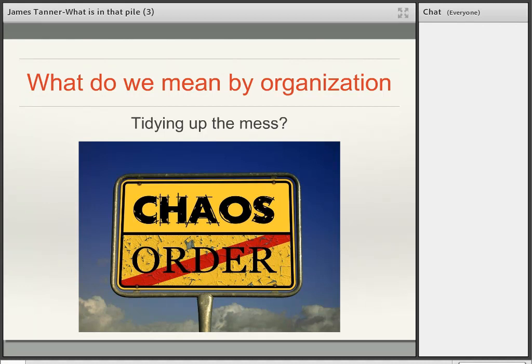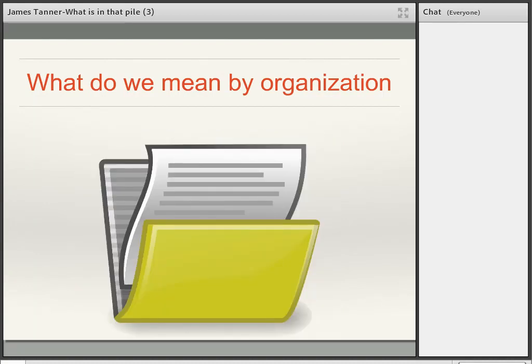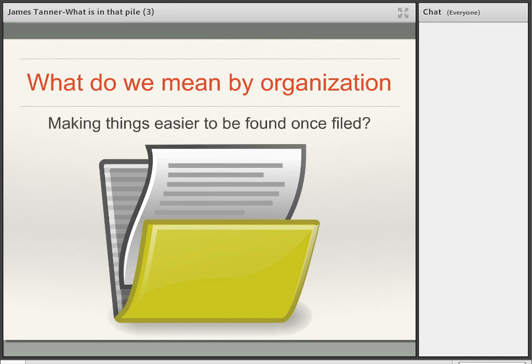And do we need to ask ourselves whether or not the organization is going to be beneficial to what we're actually doing? There are lots of different degrees of organization. Do we mean by organizing that we create a filing system where we put all of the things we have into organized files? Or does it make things easier to be found once they're put in files?